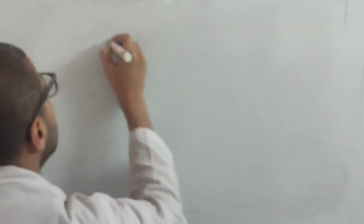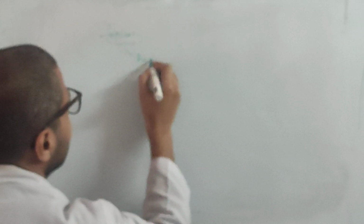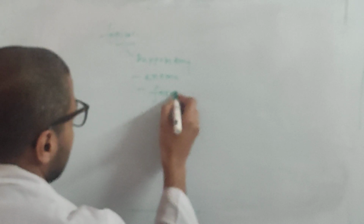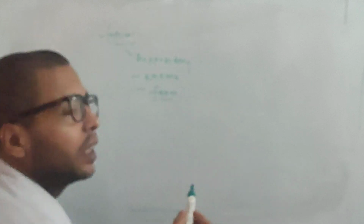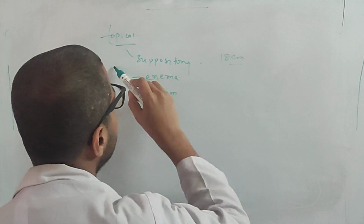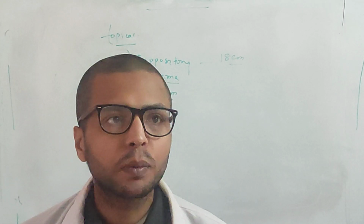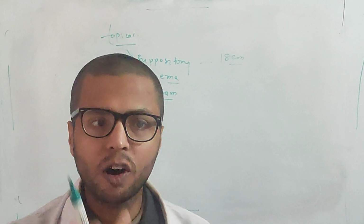Topical formulations are available as suppository, enema, and foam formulations. What is the difference between them is that for disease limited to within 18 centimeter of the anal valve, suppository can work. But if it is extending beyond 18 centimeter from the anal valve, a topical suppository may not be sufficient to treat that. So you have to give either enema or foam.